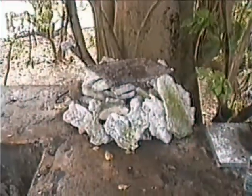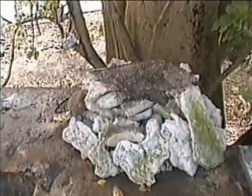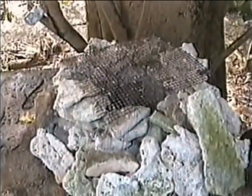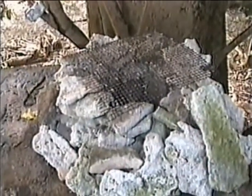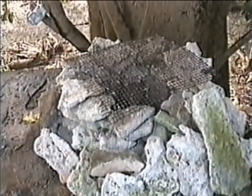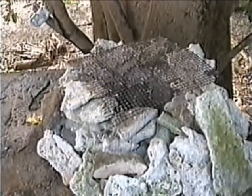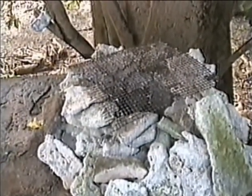Made a fireplace now with some coral head. And we're going to have some grilled fish with teriyaki. Of all kinds of things, we're going to bake some bread. And Camp David's going to be a lot of fun.